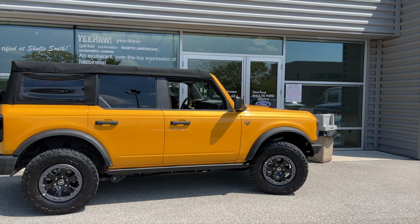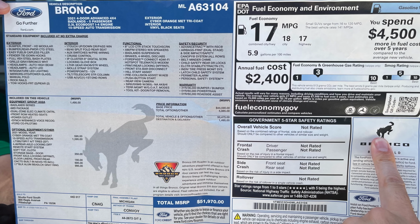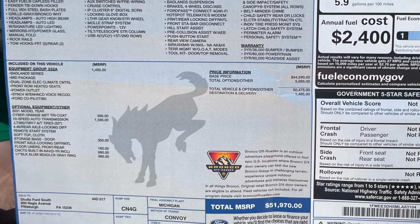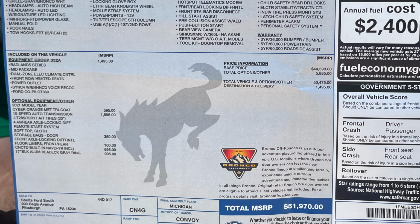This one is the 2.3 liter 4-cylinder Badlands, as I said, with the automatic. All right guys, getting in the 2021 Ford Bronco 4-door Badlands. This one is the mid-level equipped one, so it isn't the top of the line like the last video I showed, which was the First Edition and a little bit of the Badlands. This one is the mid-level.